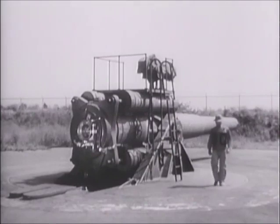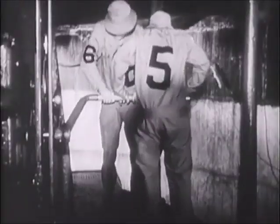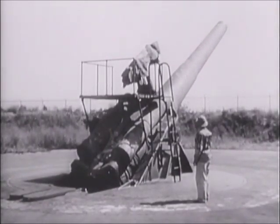The elevating mechanism is also tested twice a month. The gun is elevated and depressed throughout its entire movement.